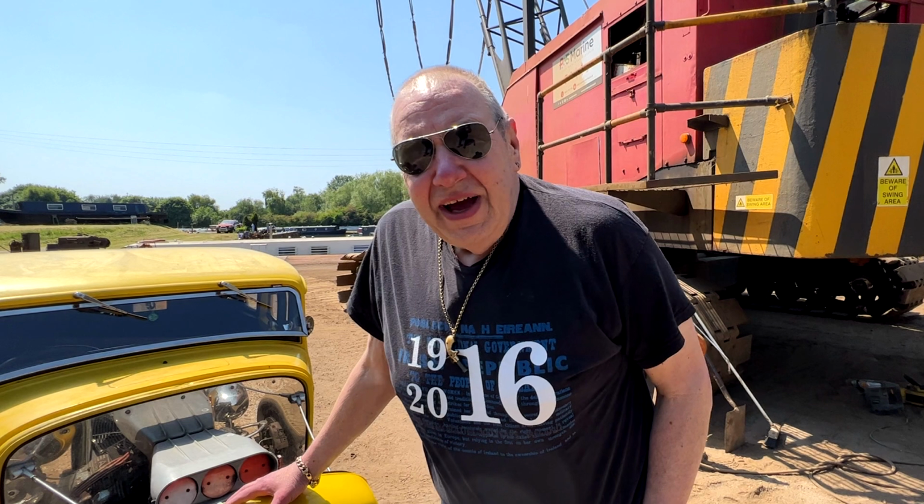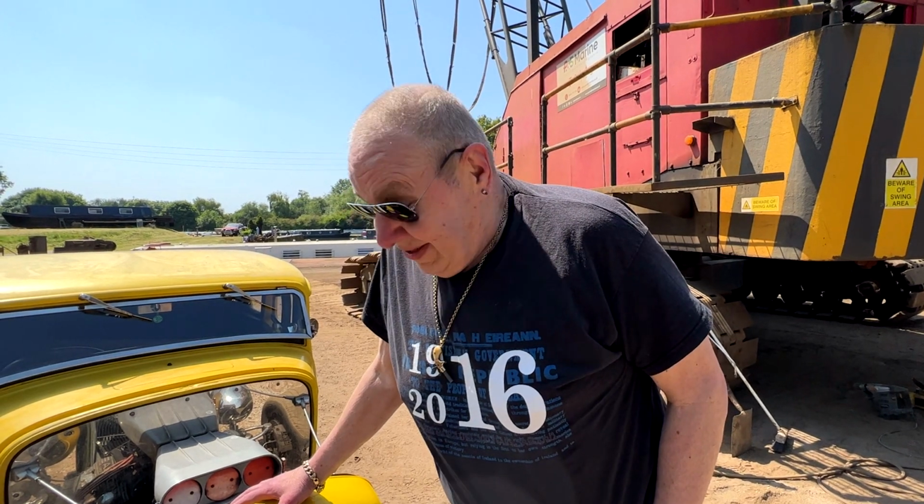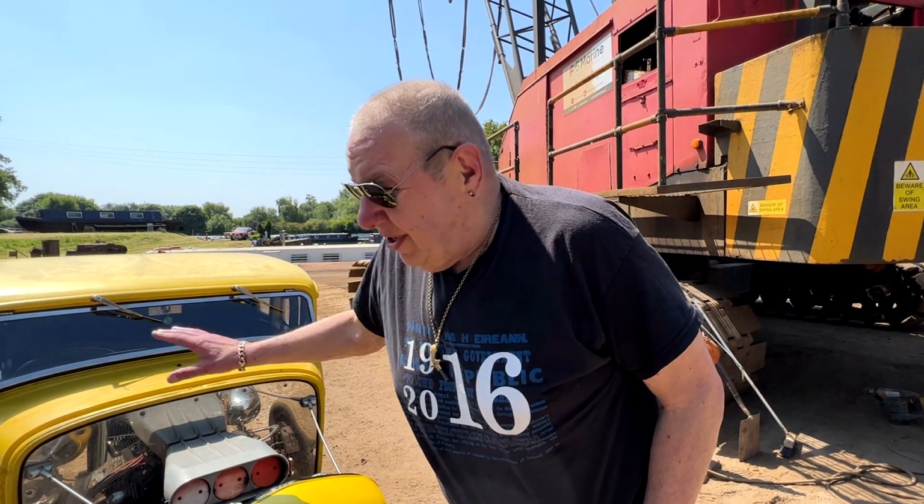I started buying the bits in 1993, and it's only been finished, but it's still not finished. It's got another 4 years. Well, probably about another £4,000 spending on it. It needs upholstery, because I've got a dicky seat and the seat in the front.